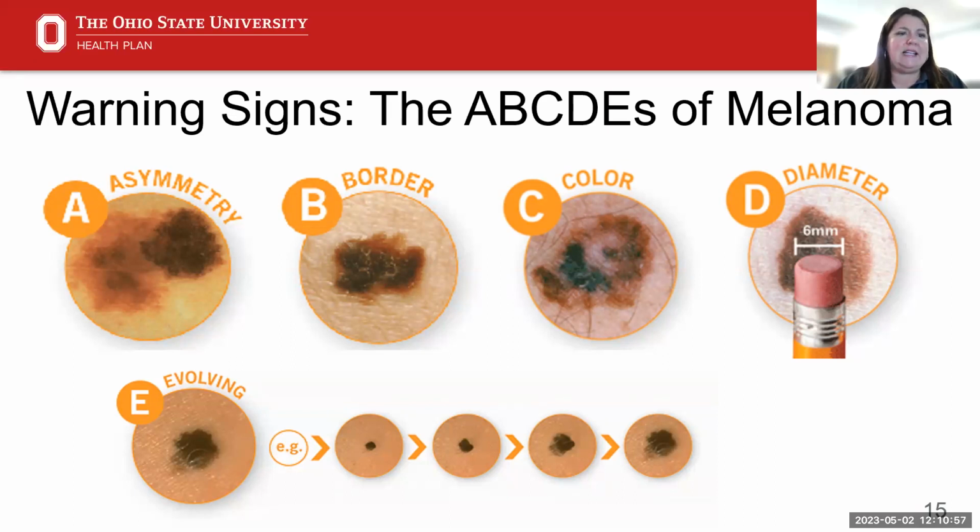A is asymmetry. It does not have matching sides if divided in 2 halves. And then the border is irregular, maybe jagged, notched, uneven edges. The color variation, it can be multiple colors. They can range from red, white, blue, brown, or even black. And then the diameter, a normal mole is usually not more than 6 millimeters, which is about the size of a pencil eraser. And then evolving.